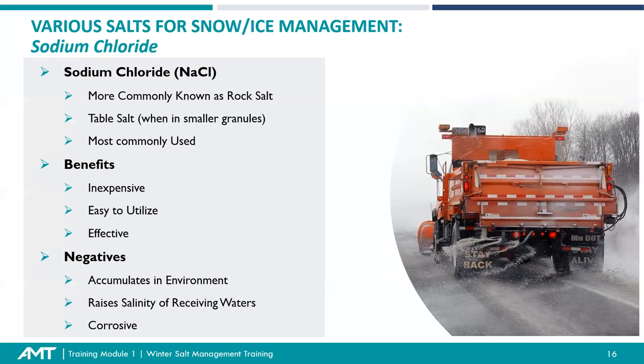However, like we discussed earlier, this type of salt can cause a lot of significant negative impacts on the environment by increasing the salinity, or the salt levels, of freshwater ecosystems. And it's also associated with corrosive damage to vehicles and infrastructure. So although it is still the most common type of salt used, we want to start thinking about how we can use it more efficiently, or also think about different methods and types of salt that we could potentially use in the future.